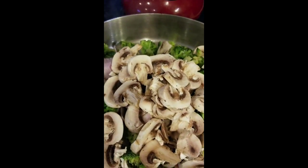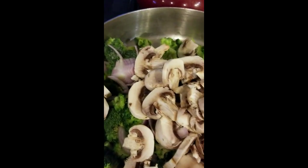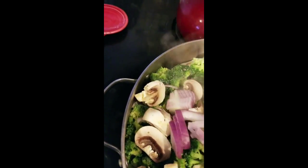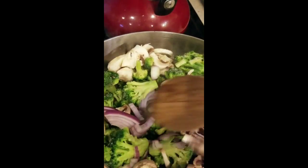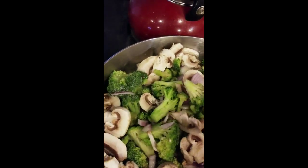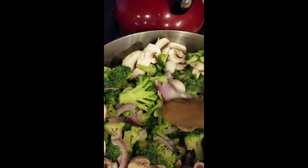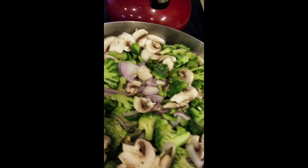This isn't really a cook with me video, but I just thought I would show you some of what I'm going to do this week. I have in this pan right now onions, broccoli, and mushrooms, and I'm just kind of wilting them down. And I'm going to add some chicken to this in a couple of seconds.